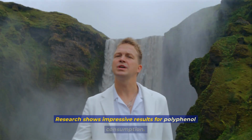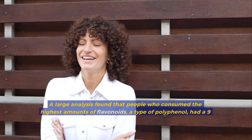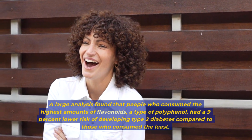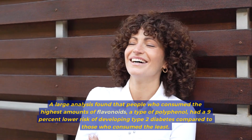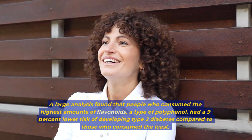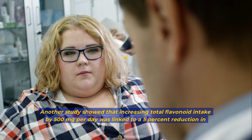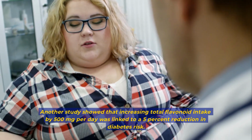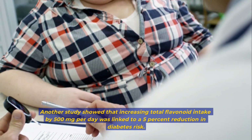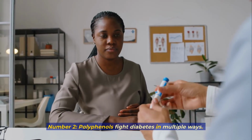Research shows impressive results for polyphenol consumption. A large analysis found that people who consume the highest amounts of flavonoids, a type of polyphenol, had a 9% lower risk of developing type 2 diabetes compared to those who consumed the least. Another study showed that increasing total flavonoid intake by 500 milligrams per day was linked to a 5% reduction in diabetes risk.